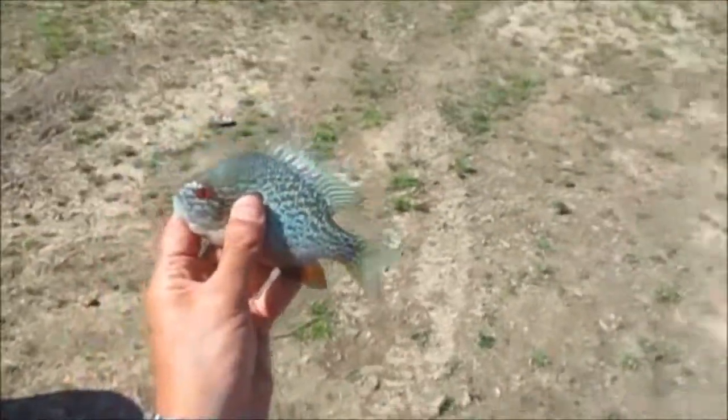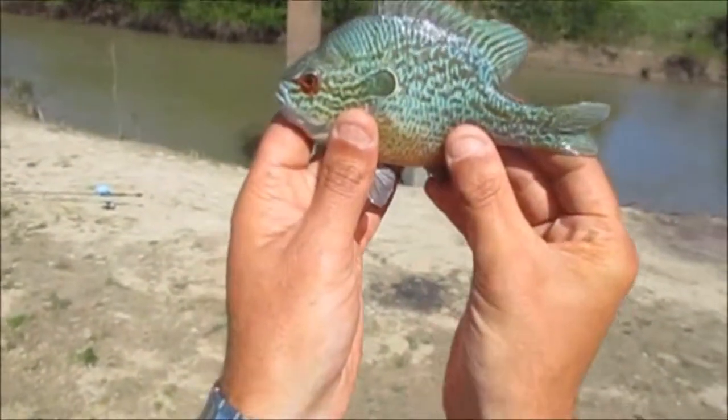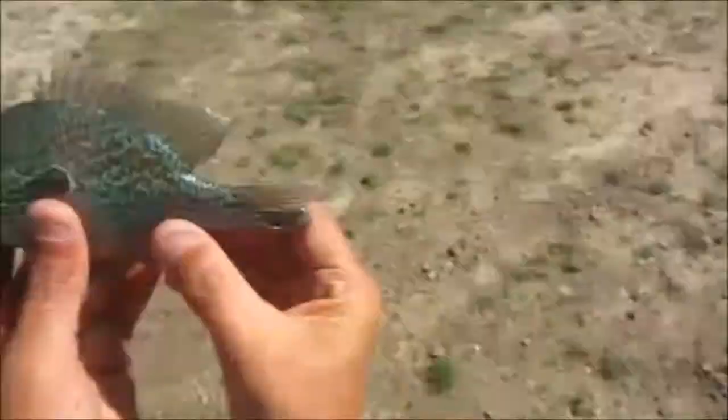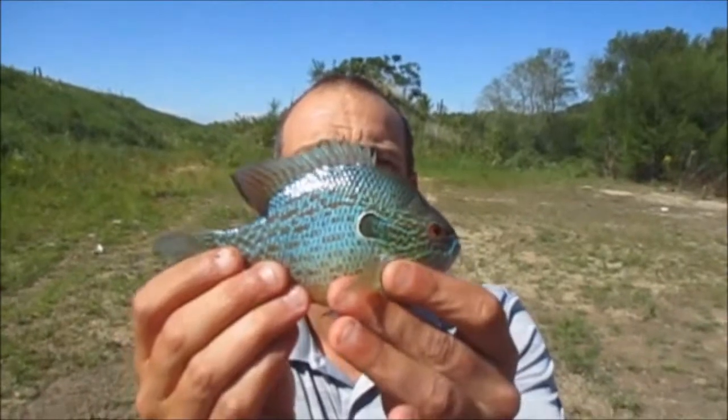This is a beautiful Southern Illinois long ear here, guys. What a beauty. Look at that. Turquoise and orange. Wow. Yeah, that weight will work, but you might not need that. What a beautiful sunfish, guys. What a beauty.